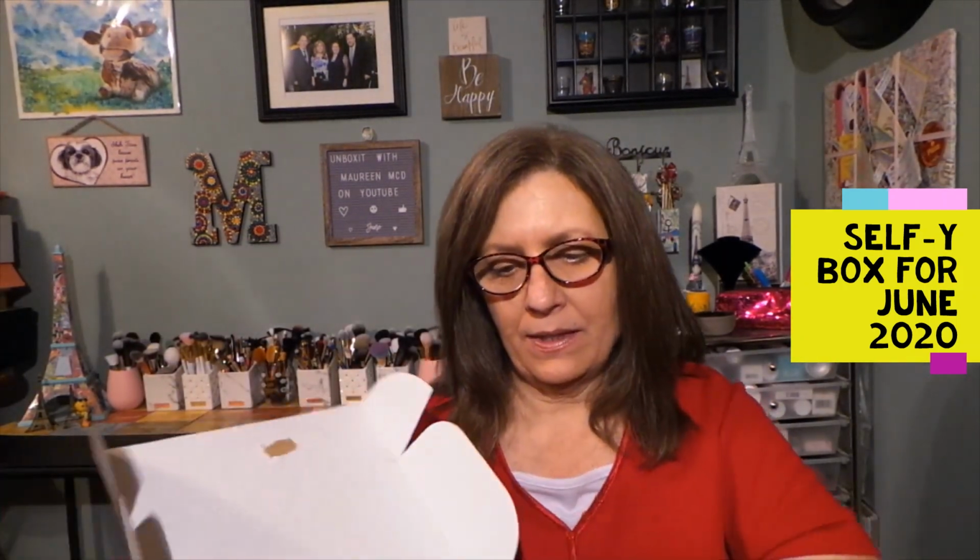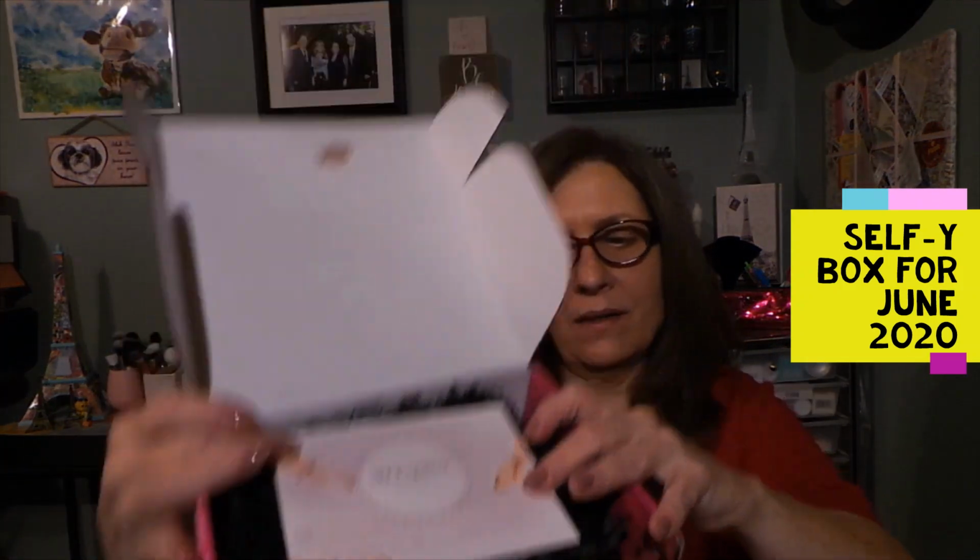Today I have my Selfie Box for June of 2020, and I just opened it. It is glued really tight, so I had to really pull on it. And this is what I see when I open this box. Love, love, love this box so far. This is the card.